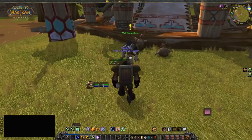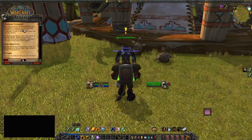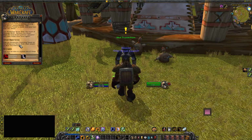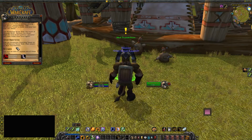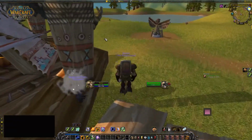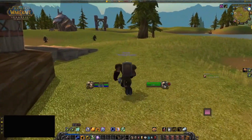We are on our second part here, and I'm going to talk with Thunderhorn. He's going to give us the quest called Wildmane Cleansing. Same as the other two areas with the water wells. So this one he wants us to use the Wildmane Cleansing Totem at the Wildmane Water Well. So I'm going to accept that quest, and now we are out for a very long walk. I will see you when I get there.